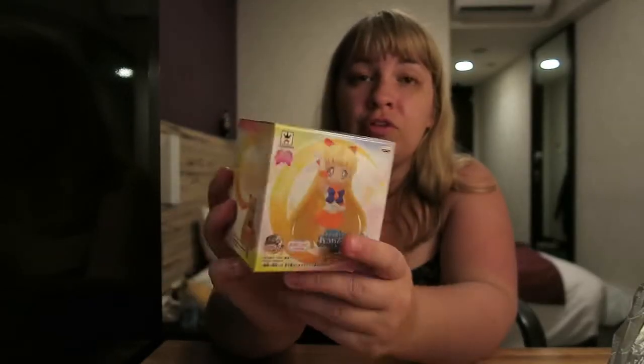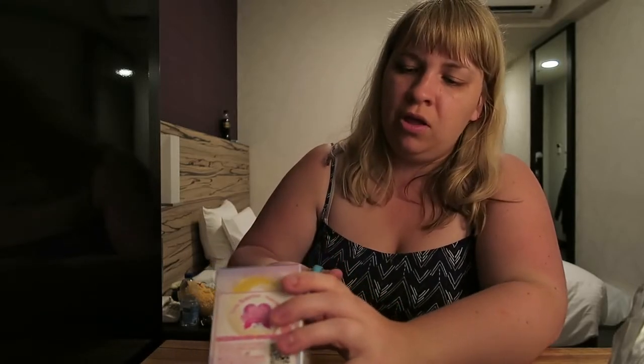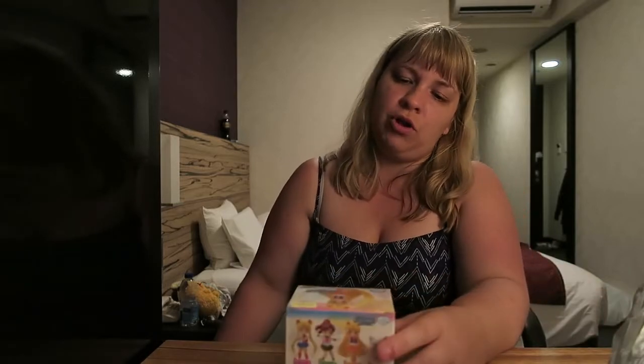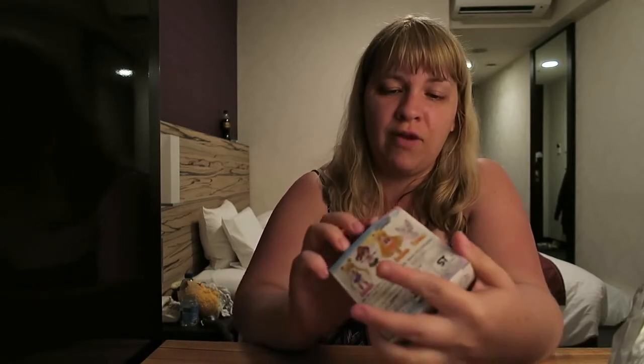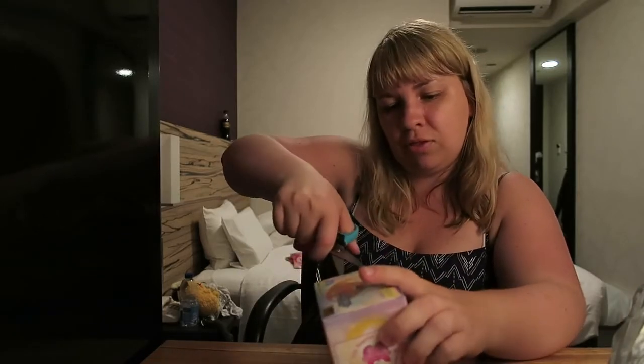So this is Sailor Venus, or Sailor V. She is my third favorite Sailor Scout, so that's why I bought her. They also had Mars and Venus, but they were a little bit expensive. This is 1,800 yen, which is about 15 pounds, which I thought was quite expensive for just this little figure. I think I paid a lot less for them last time, but it is what it is. So they vary in price sometimes. I swear I paid less though last time.